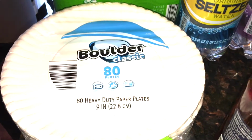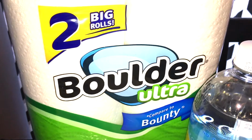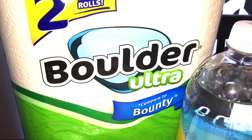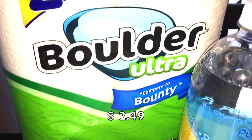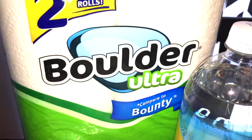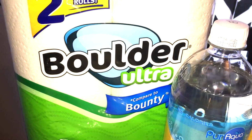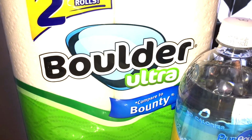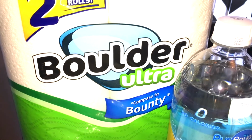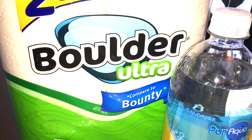I picked up some paper plates, one of our usual items. We were starting to run low, so I grabbed those. I grabbed a 2-pack of paper towels. I'm not sure if I've tried these before. But this is compared to Bounty, so they look like they're really good ones, so I have high hopes for those. Let me know if you've tried them before, because I don't usually buy my paper towels there, because previously the ones I was buying weren't so great, but I think these are new, so let me know.